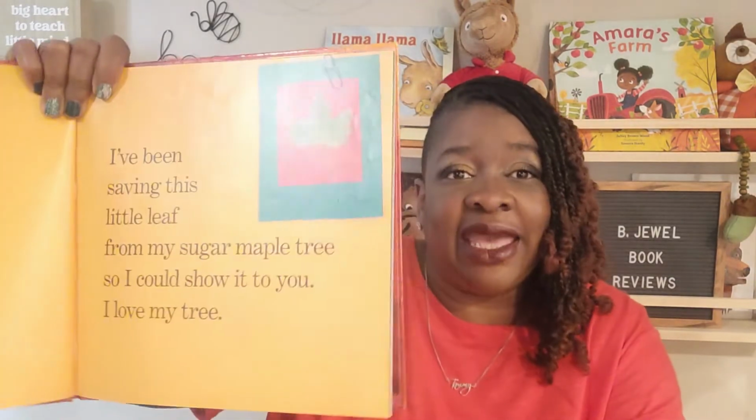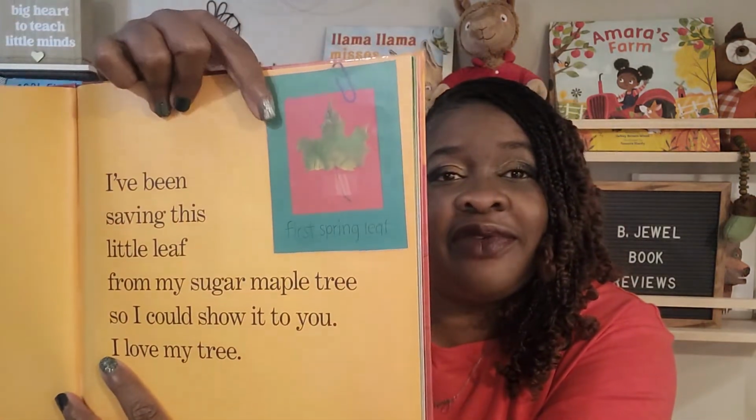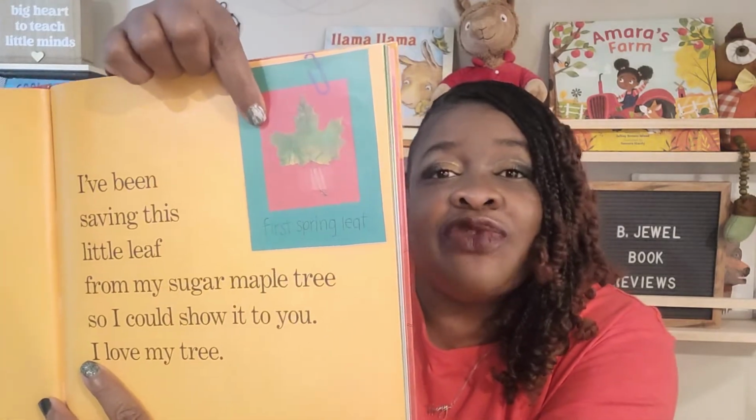Okay, here's the first page. It states, I've been saving this little leaf from my sugar maple tree so I can show you I love my tree. And here's the little leaf that she was speaking of. That leaf is from a sugar maple tree. Then it goes on to say, it was born long before I was. The wind blew seeds from the big maple trees in the woods. They twirled and they whirled and they fell to the ground.